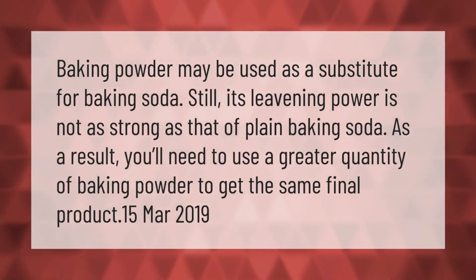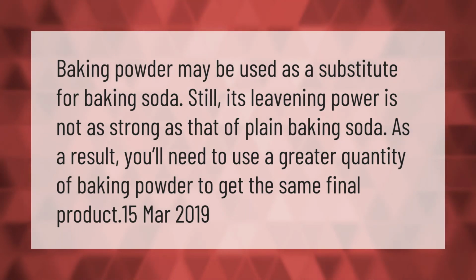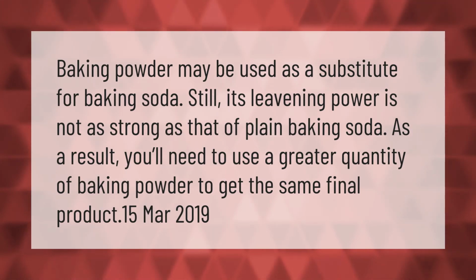Baking powder may be used as a substitute for baking soda. Still, its leavening power is not as strong as that of plain baking soda. As a result, you'll need to use a greater quantity of baking powder to get the same final product.